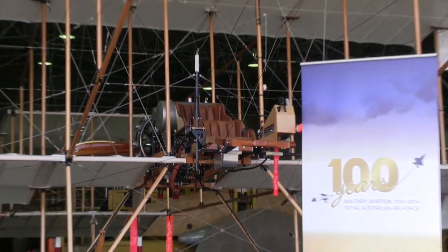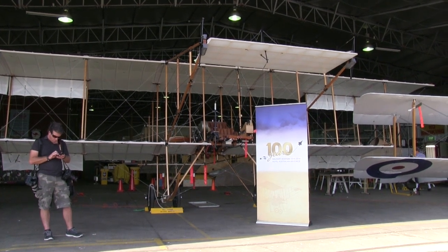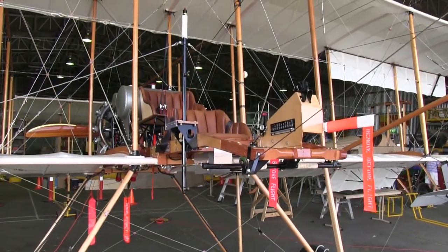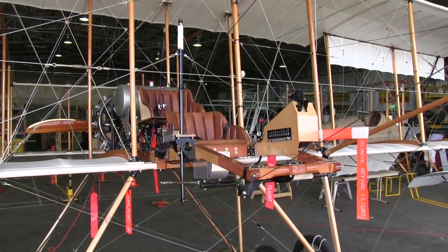On the 1st of March 1914, the first flight of a military aircraft took place at this site, Point Cook in Victoria, in a Bristol box kite, and we have a flying replica of that aircraft behind us in the hangar. Point Cook is a historic place. This is the longest continuously operating military airfield in the world.